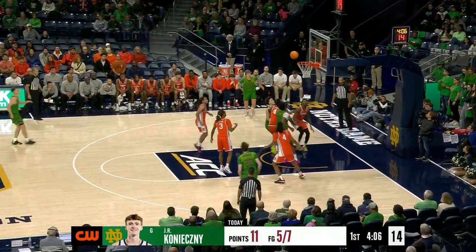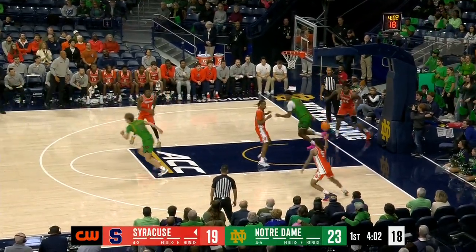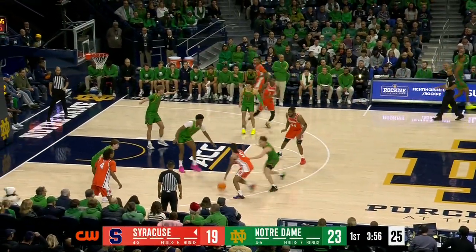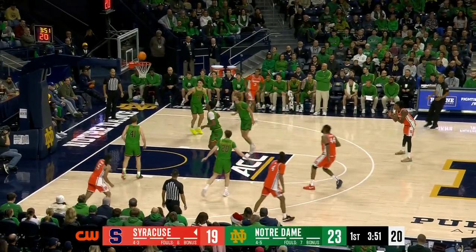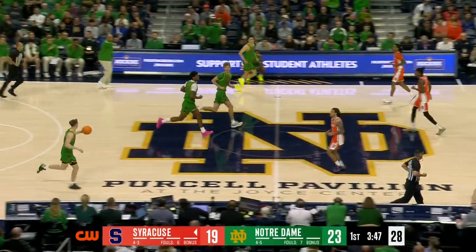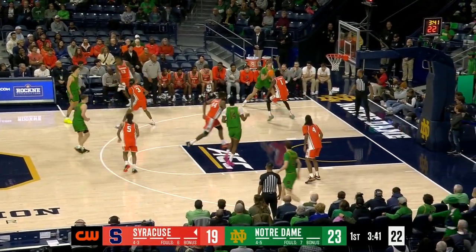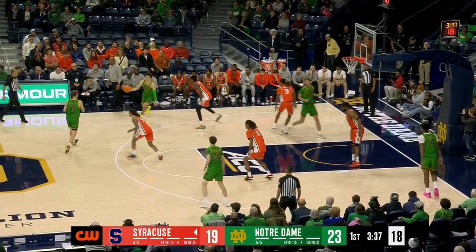Shrewsberry down the lane. Jyare lost it on the way up. Lampkin, the quick hands. Carlos, eyes on Lampkin the whole way. 37% shooting for the Orange in the first half, 41% for the Irish from the floor collectively. 3.5 minutes to go.